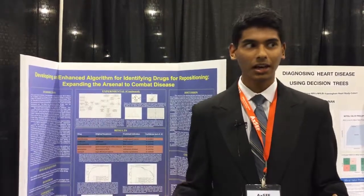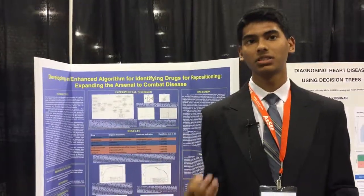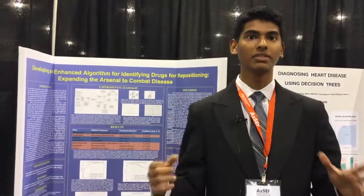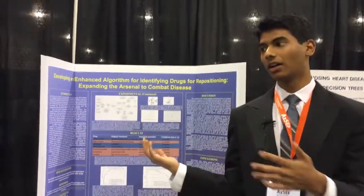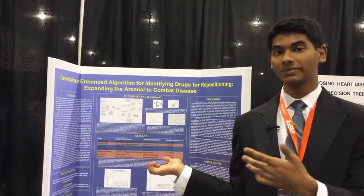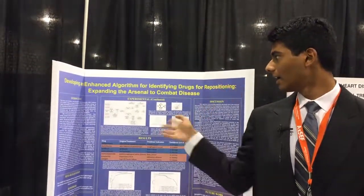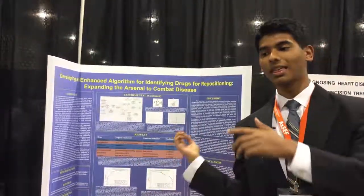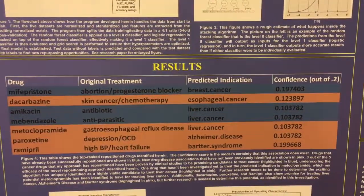I spent a couple months and I looked into something called drug repositioning, and I found that drug repositioning could be used to find drugs that cost much less than existing medications but could have the same purpose of treating another disease. And so that was what my project is about. This project is one of the most comprehensive studies of drug repositioning, I would say. I'm using 5 different data sets, and I created my own algorithm to find drugs that could treat other diseases, for example, cancer or Alzheimer's or other rare diseases.